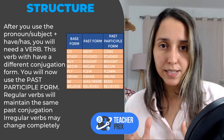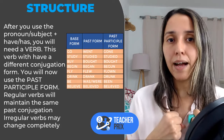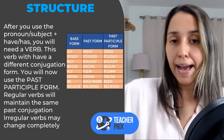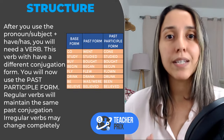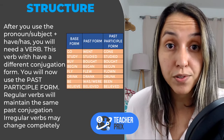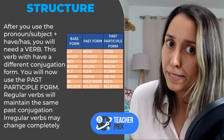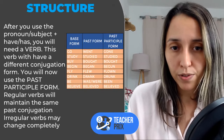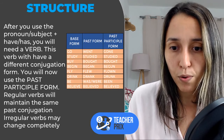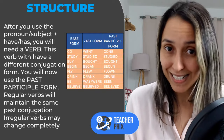Now, the next part of your structure is very simple. After you use a pronoun, okay, a person, a subject, I, you, the teacher, the dog, the house, the bill, then you will need have or has. After that, you need the verb, the action of your sentence. If you don't have a verb, then you don't have a sentence, basically. Here it's a little different. Until now, you learned present and you learned past. So, for example, the past of go is went.